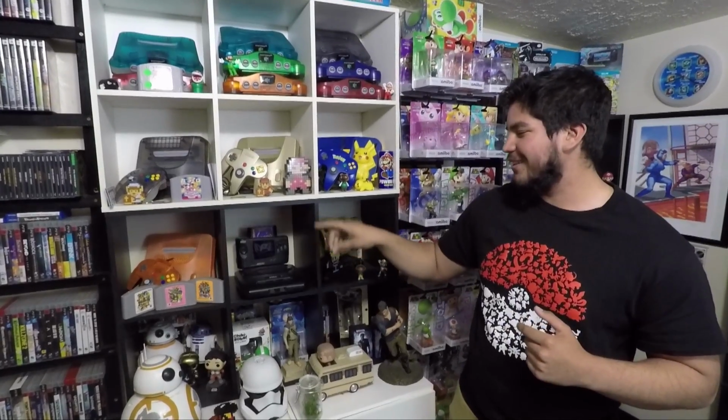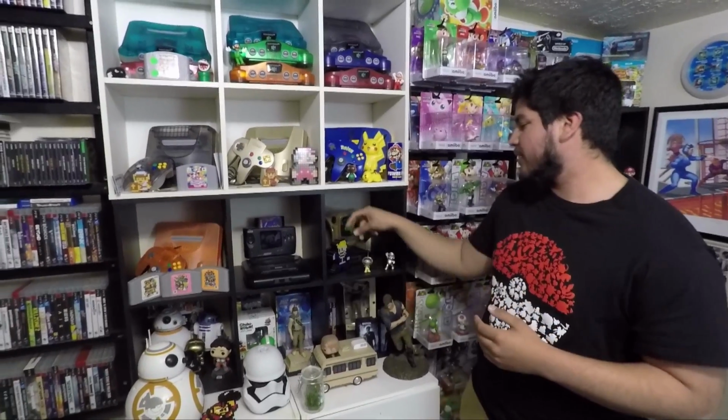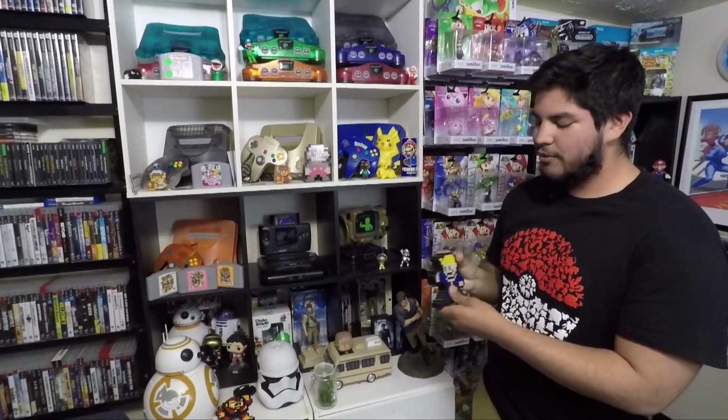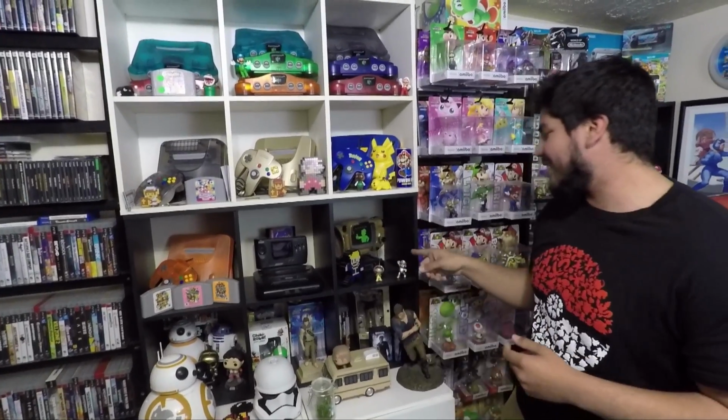Then we have our Genesis love. We have the Nomad, which we actually found on a Facebook garage sale, so that was a pretty cool find. Then we have a Sega Genesis. Right here we have our Pip-Boy edition with a little light-up Pip-Boy, which is supposed to light up, but it's not right now. Then we have some of our 2.5-inch figures.